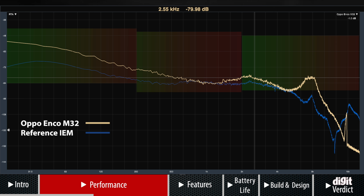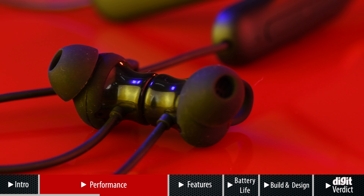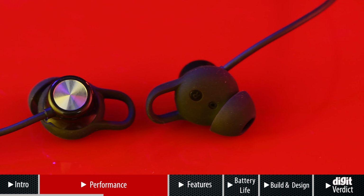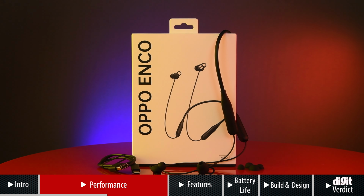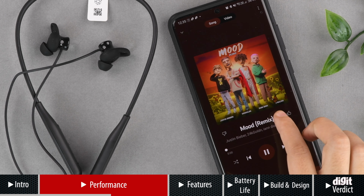This V-shaped sonic signature contrasts that of the Enco M31, which had a much more neutral approach. It's disheartening to see Oppo go down a more bass, more treble route when the predecessors of these earphones were so well liked for exactly the opposite approach. While the Oppo Enco M31 could be recommended to a newbie audiophile, the Enco M32 can only be recommended to people who prefer exaggerated, punchy bass response. There's also no way to change up the EQ settings, so you're pretty much stuck with what Oppo has provided.